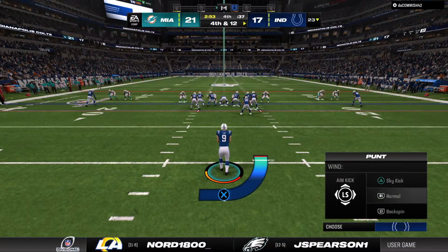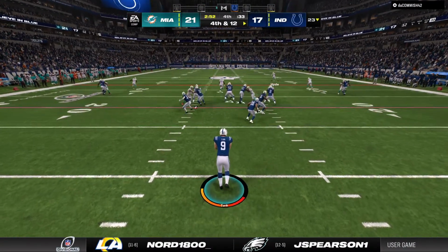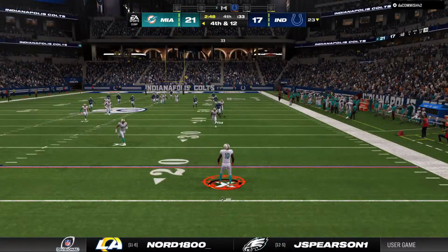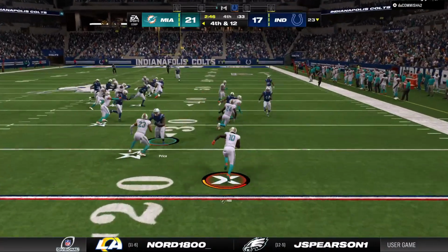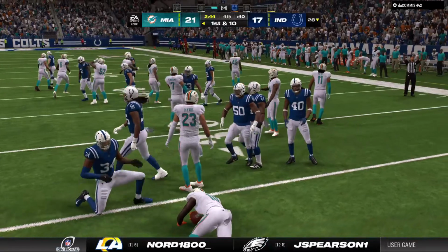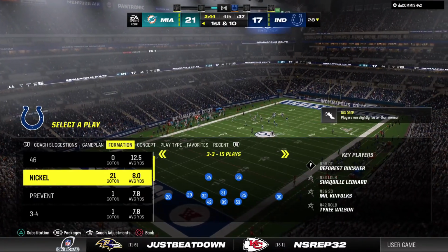The Colts send out their punter as he'll punt it away for the 2nd time. Watch out for Hill on the return. That's going to go in the books as a 55-yard punt. Well done. And it'll be Dolphin football.